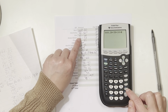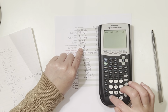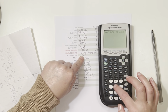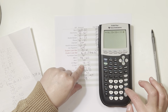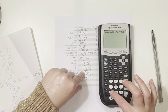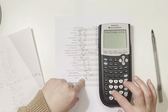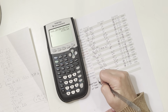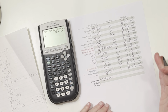30, 10, 16, 81, 29, 211.05, 475, 50.61, 86.58, 30, 198, 40, 78, 74, 73, 186.20, 33, 120, and 75. So the low end total of what my bare expenses are for the month comes out to $2,336.64. Now let's get the upper range of that and then we can take an average.